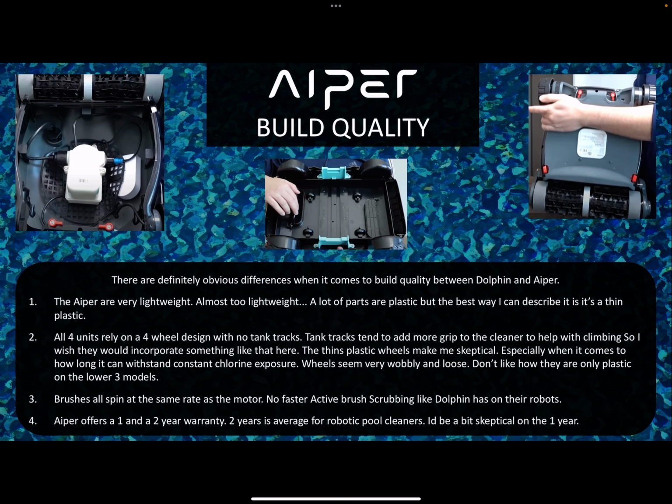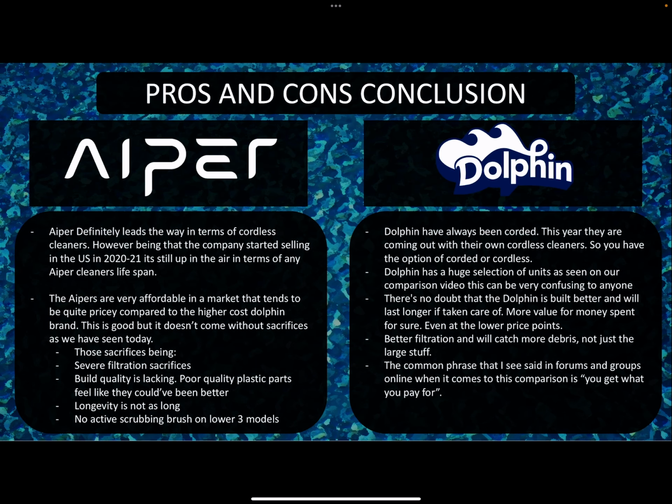And I mentioned the wheels. The wheels feel wobbly. I wish they had some sort of gripping on them, because it's just plain old plastic. Brushes all spin at the same rate. There's no active brushes. The only one that has an active brush is the Seagull Pro, I believe. And Aiper, in terms of warranty, only offers a 1 and 2 year warranty, so you're losing a year on most models. So pros and cons in conclusion, we'll go with Aiper first.